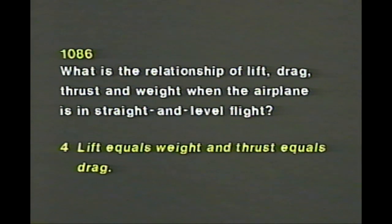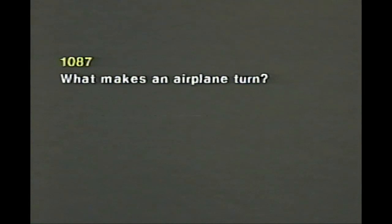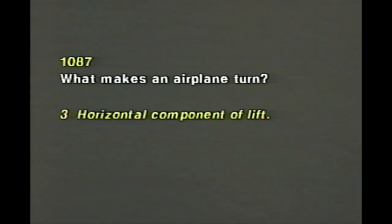It's answer 4, lift equals weight, and thrust equals drag. Question 87. What makes an airplane turn? That's the horizontal component of the lift. Remember when we actually bank, our lift vector changes from going straight up to off to the side a little bit. That horizontal component is what actually makes the airplane turn. That's answer 3.